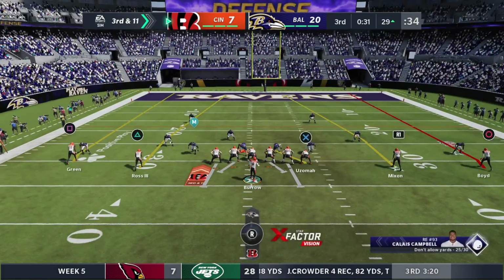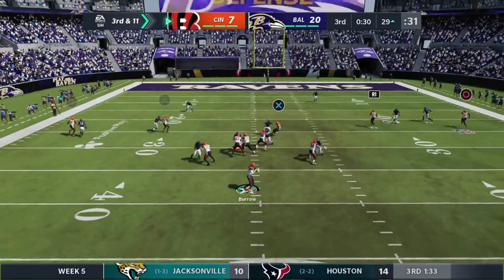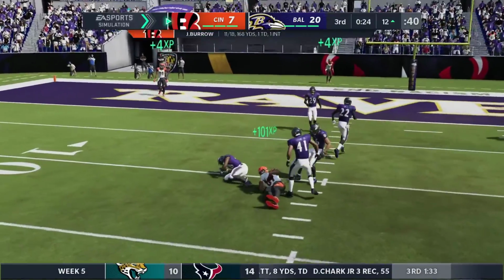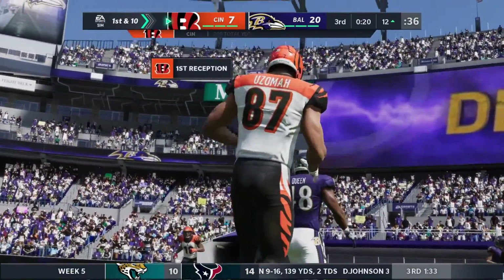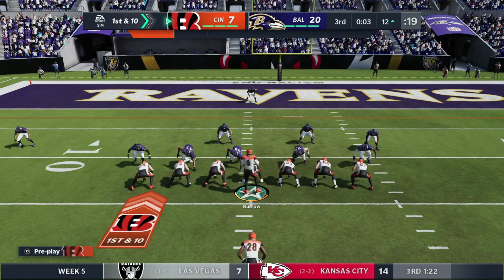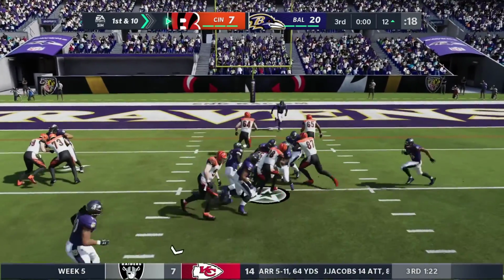7th play of this drive coming up, but a long way to go on 3rd down. And Burrow going to throw again. And he's going to be taken down with the 1st down at the Ravens' 12-yard line. Give him 17 and a Cincinnati 1st down. It's a gain of 17 yards. 1st down, Cincinnati. They'll run on 1st down.